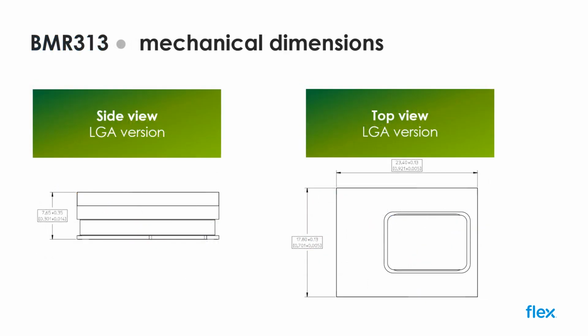The package, as mentioned, is extremely small for the 1 to 3 kilowatt power rating, measuring just 23.4 by 17.8 by 7.65 millimeters. Connections are via an LGA LAN pattern, and the footprint is now considered an industry standard.